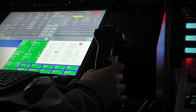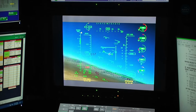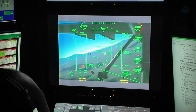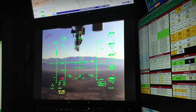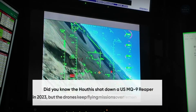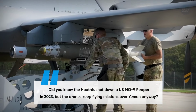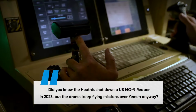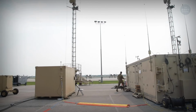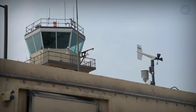In November 2023, a US MQ-9 Reaper was shot down by the Houthis off the coast of Yemen, a sign of how close these platforms operate to hostile territory. Despite that, the US continues to fly MQ-9s over Yemen and surrounding waters. Their intelligence is essential for understanding enemy patterns, tracking movements of equipment and personnel, and, in some cases, providing targeting data for precision strikes.